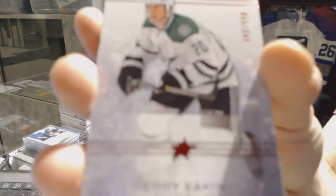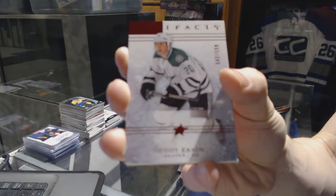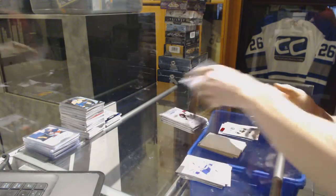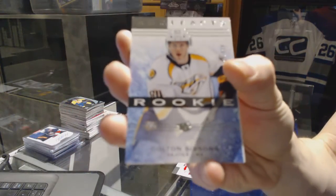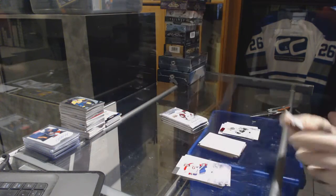We've got a red parallel number to 599 for the Dallas Stars, Cody Eakin. We've got a rookie number to 999 for the Nashville Predators, Colton Sissons.